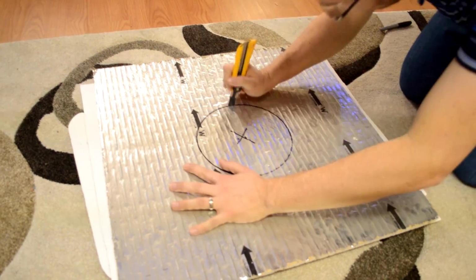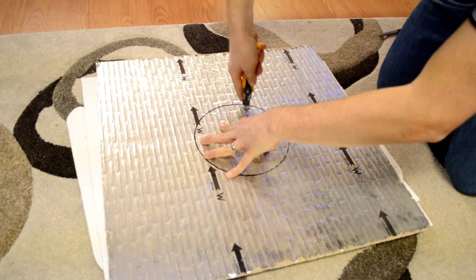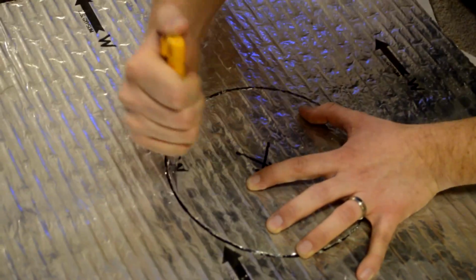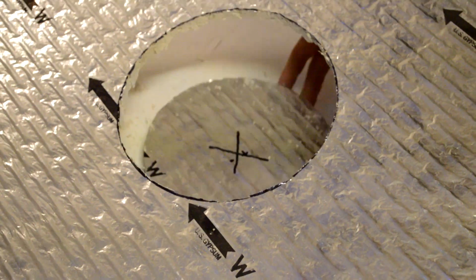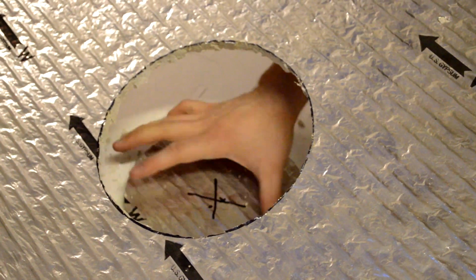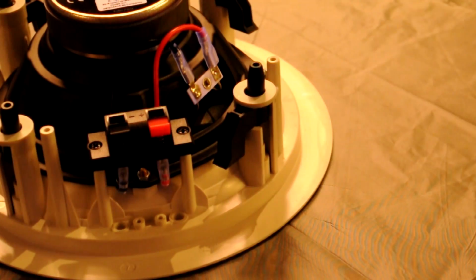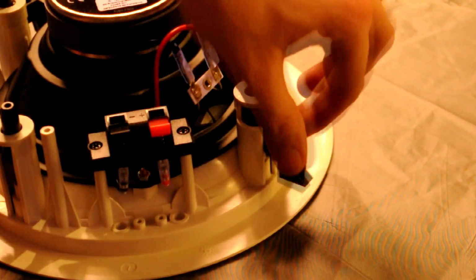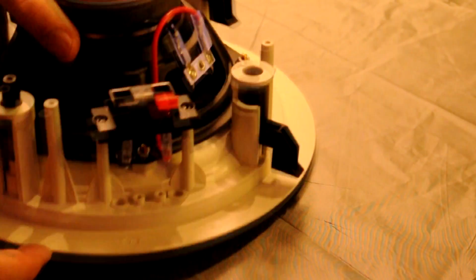It was kind of a pain in the ass to just use an X-Acto knife to cut the hole. I mean, it worked, and it will work in a pinch, but there's probably a better knife or tool you can use to cut the hole out of a ceiling tile. Still, it worked fine. So each speaker has 4 clips which hold it in place. You simply insert into the hole and use a screwdriver to tighten the clamps down on the ceiling tile.